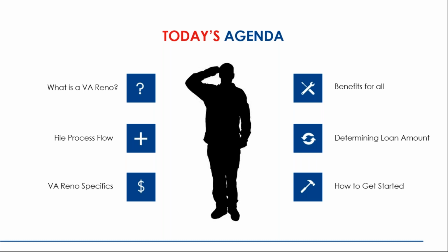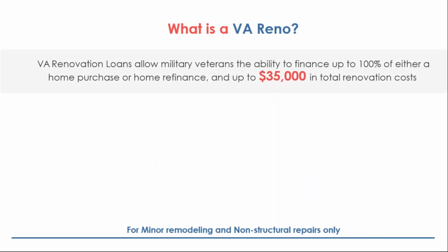Two things we will not talk about today. We will not talk about other lenders' guidelines. So for today's call, keep in mind, these guidelines are specific to REMN Wholesale. I cannot speak to other lenders out there. I do know other lenders have different guidelines, but today's call will be only specific to REMN Wholesale. And we will not really go over borrower eligibility, income, assets, any of that stuff, because that's going to be the same as any other VA purchase or refinance that you do. It will be the exact same. Today we will only go over the renovation piece.